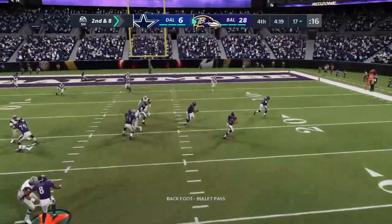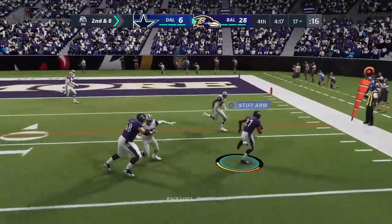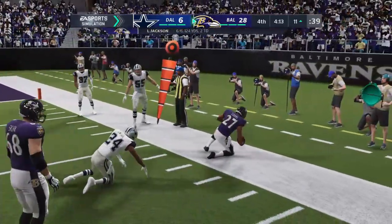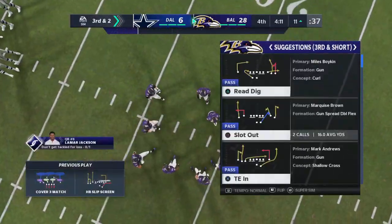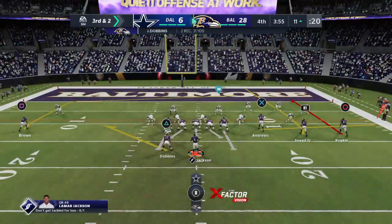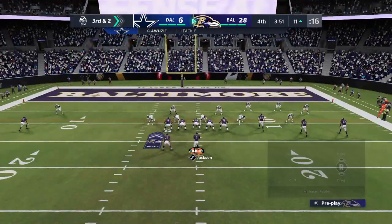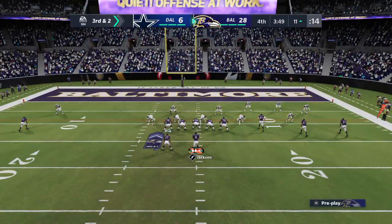Now it's Jackson. That's complete to his running back, J.K. Dobbins. And he's brought down just outside of the 10 at the 11. For a second there, I thought that might break big. Screen pass. Looked like it was coming together. Looked like there was an opening. Still, ended up with a solid game.